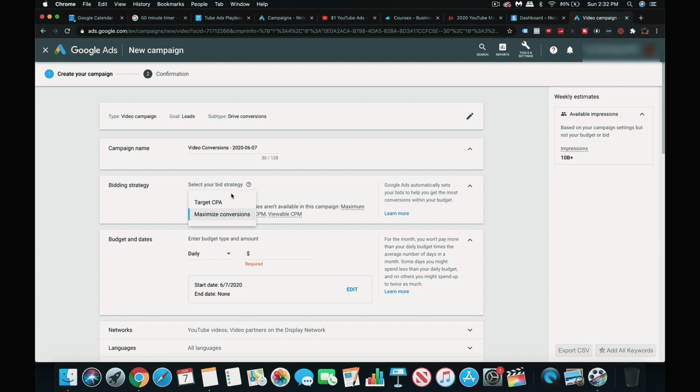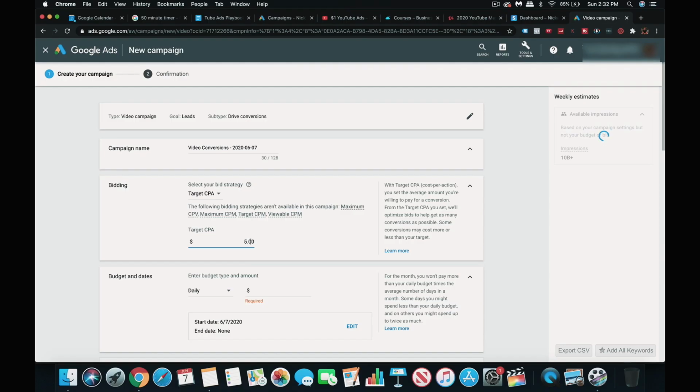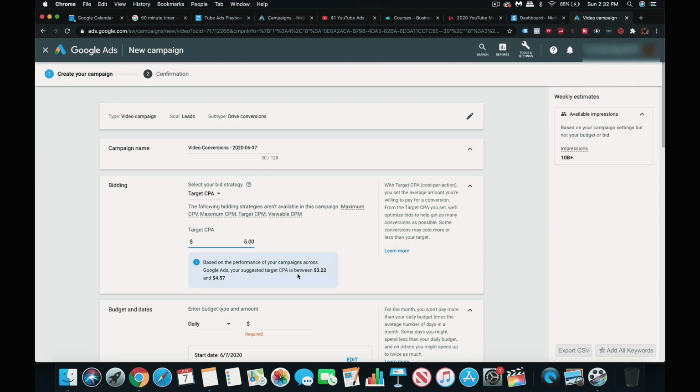If you're a little bit more of a veteran and you have more data and you know what kind of cost per acquisition you're getting, then you can start bidding on that. Say you're getting leads for $5, then you can bid on $5 leads. Or Google Ads will give you a suggestion as well, where this would be right in the middle, where they're saying anywhere from 322 to 457 based on what the data is saying in my campaign.